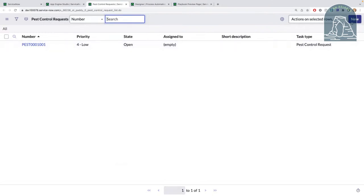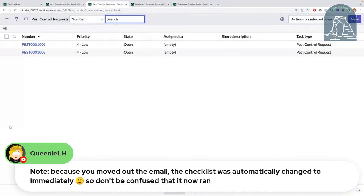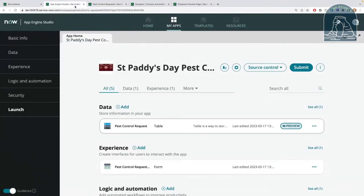Quick note from Lisa out there. She says, because you moved out the email, the checklist was automatically changed to immediately. So don't be confused that it ran. You need to move that checklist back to after previous. Yes. Thank you, Lisa. I appreciate it.